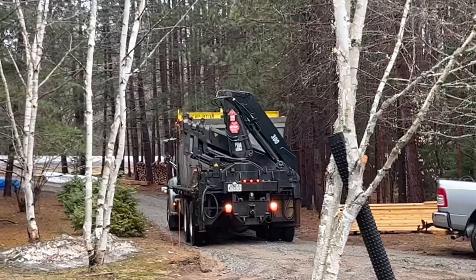And since someone will probably ask, no, that's not my truck, just a work truck. My truck is in the shop getting some new brake lines right now.